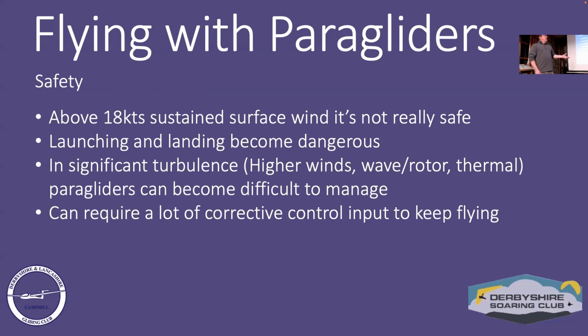And then the other thing that you may not appreciate is that in significant turbulence, so in higher winds, as I've said, but also when there's wave or rotor turbulence about, or in thermal turbulence, paragliders actually become quite difficult to manage. The pilot needs to be concentrating and provide a lot of corrective input to ensure that the glider flies properly, stays open, and goes where you want it to. So one thing to note there is the final one of these, thermal turbulence, that is a consideration. Pilots are actively managing their gliders, particularly on what you would see as a very good day. And we'll talk a little bit more about that active management later.